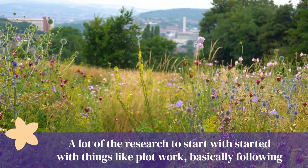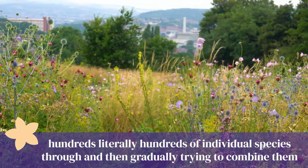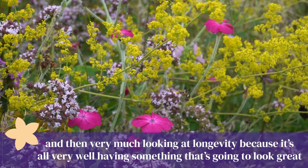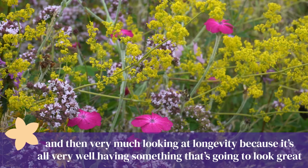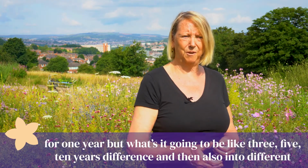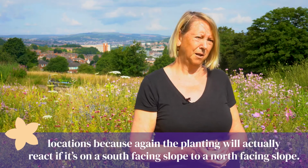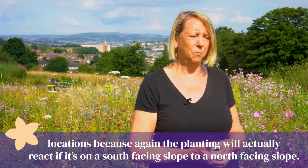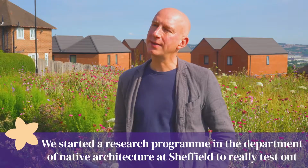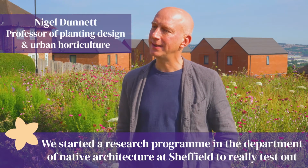So a lot of the research to start with started with things like plot work, basically following literally hundreds of individual species through, and then gradually trying to combine them, and then very much looking at longevity. Because it's all very well having something that's going to look great for 1 year, but what's it going to be like 3, 5, 10 years difference? And then also into different locations, because again, the planting will actually react if it's on a south-facing slope to a north-facing slope.